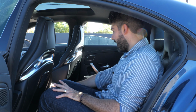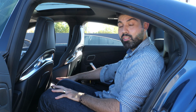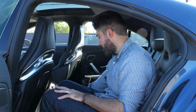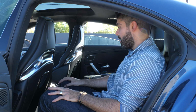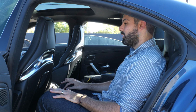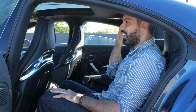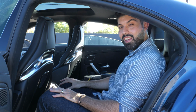So beyond that, I have 2 air conditioning vents here. It is not 3-zone. I do not have the ability to control any of the climate from back here. I do have 2 additional USB Type-C inputs here, which is really good because now everybody needs a charger. And that's pretty much it back here. I'm actually pleasantly surprised on the amount of room here. The only thing I would ding is the roof. I wish it was a little bit higher. If you're shorter than I am, you will not have a problem, but I think that's to be expected because of the sloping roof in the CLA 45.